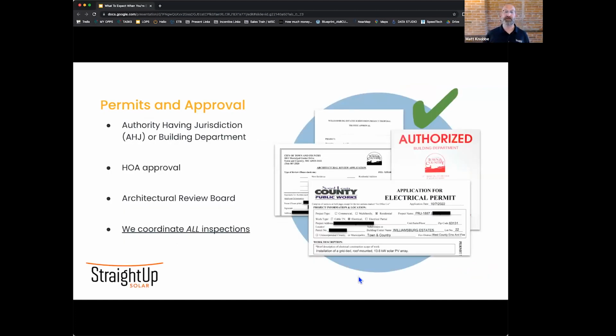So like Eric talked about in the introduction, we are a turnkey solar company. So that means we take care of everything. You don't have to do anything with the inspections or the building department, or if you have a homeowners association that needs some sort of extra approval, or you live in a historic district, we take care of all that.